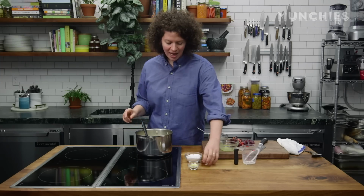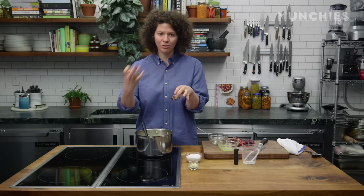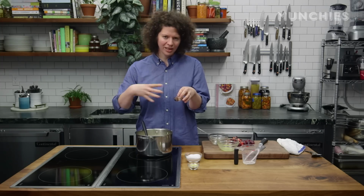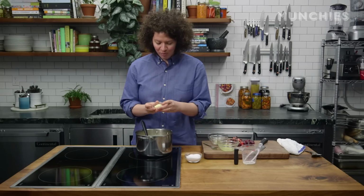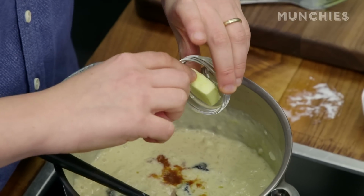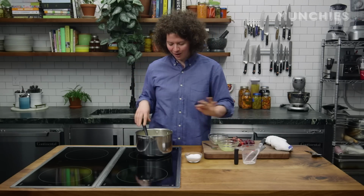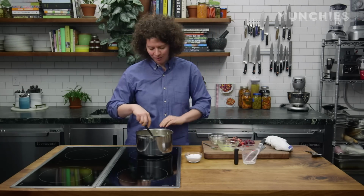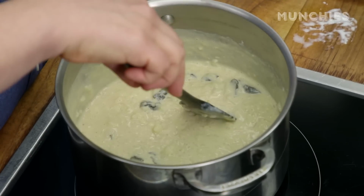And then the last thing I'm gonna add is a little bit of vanilla, which I like adding off the heat because it will really retain all the flavor. It's not gonna cook off. So a little bit of that. And then lastly, just a little bit of butter, just because why not? It just makes it really rich and delicious. And again, if you were doing a vegan version with coconut milk or whatever, you could just leave that out.